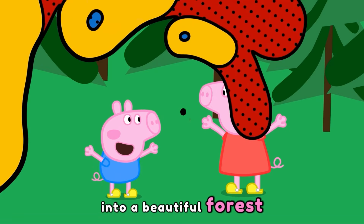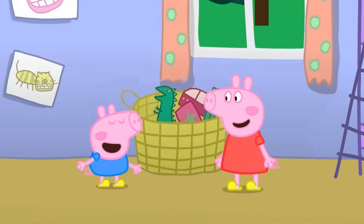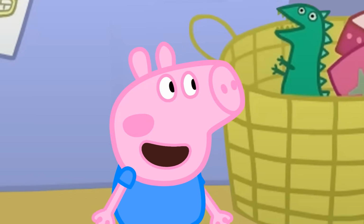To their surprise, in front of them is a lush little forest full of green leaves. The two siblings happily jump with joy because their small garden has turned into a beautiful forest.